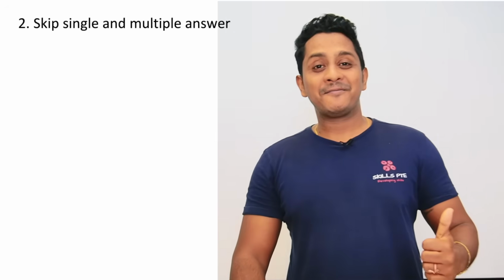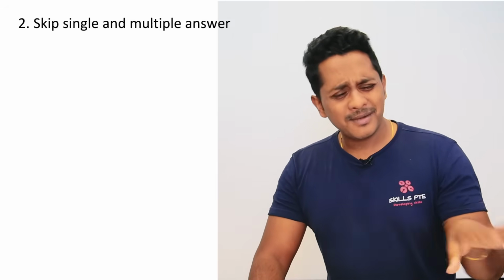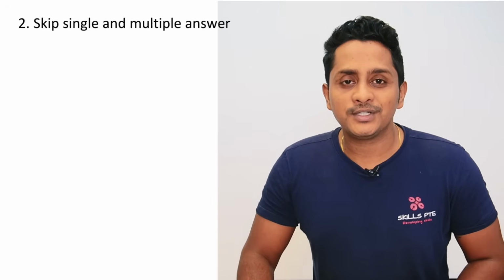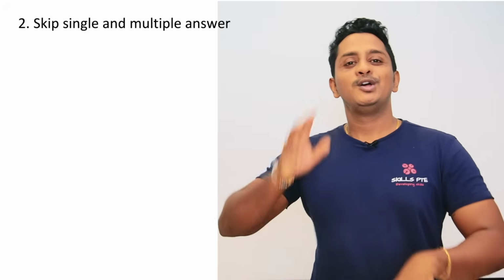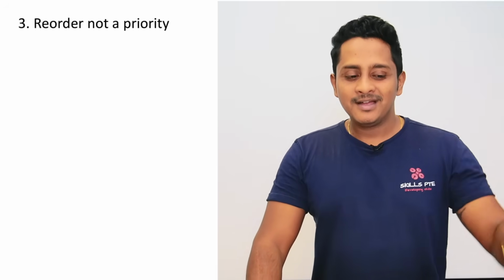It becomes difficult. Click 1 and move on. For choose multiple, click 1 or click 2, it doesn't matter. You can click 2 or click 1 and quickly move on. Save that 4 minutes of your time and put all that time towards your reading fill in the blanks. That's effective strategy number 2.